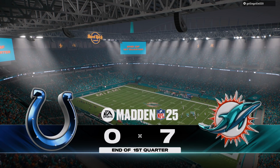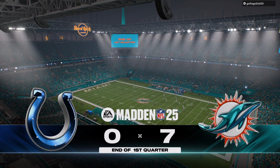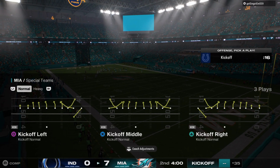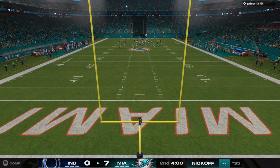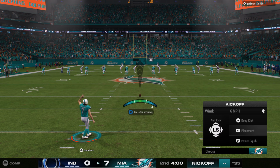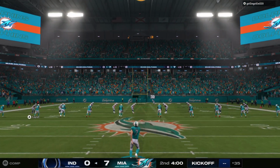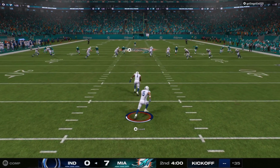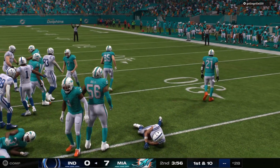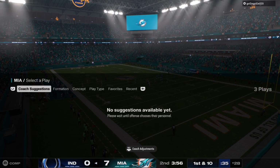After one, 7-0 on EA Sports. Second quarter from Miami. It's the Dolphins with the football as they've got it as we resume action. Jason Sanders to kick off for Miami. Sanders now to kick this one away. And he's up across the 25 and down at the 28. The Colts take over 1st and 10 at their own 28-yard line.